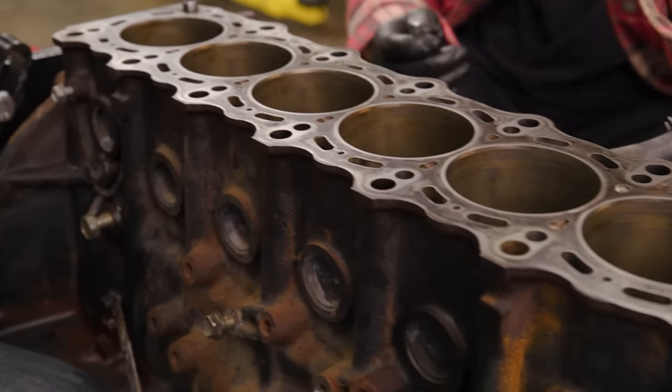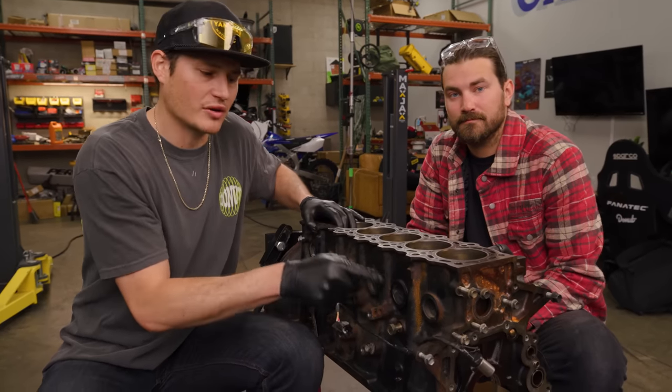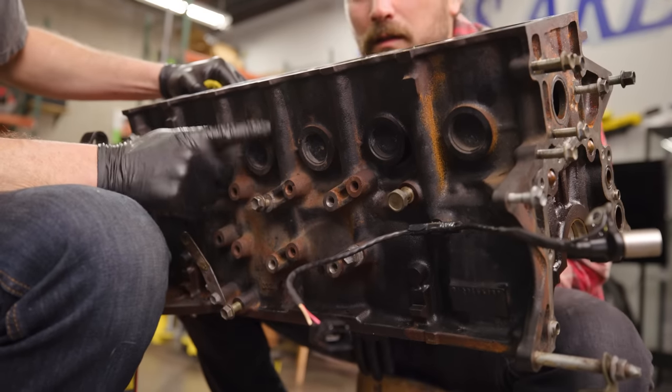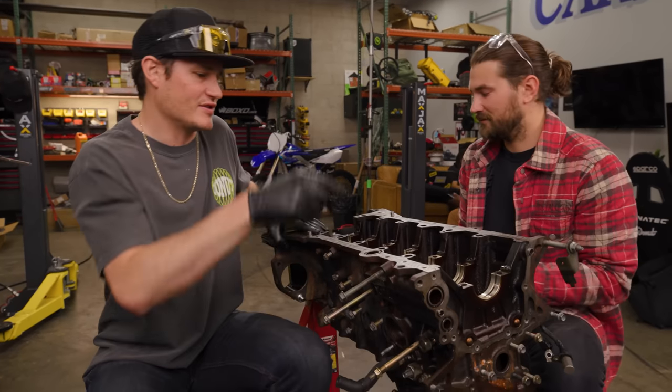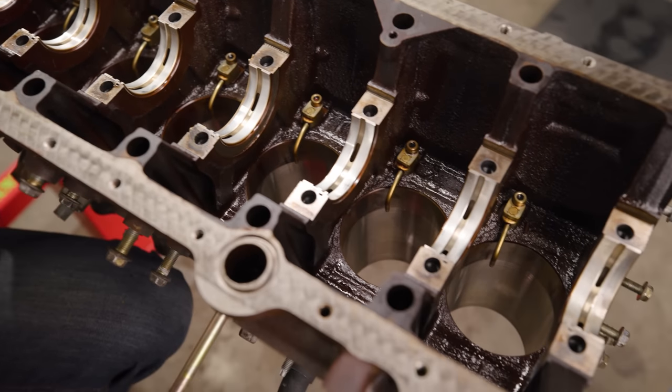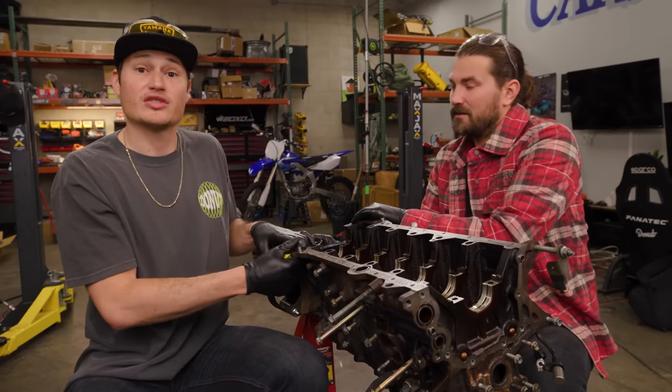Another aspect that can affect the strength and durability of an engine are these very strategically placed structural elements. Now, these right here are also oil return holes, but they also double as rigidity increasers. And we have them right here on the inside of the block as well. Look how thick those suckers are. Yeah. That makes this block extremely, extremely strong.